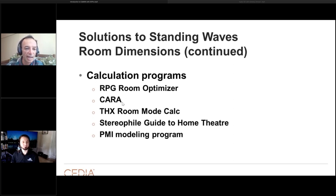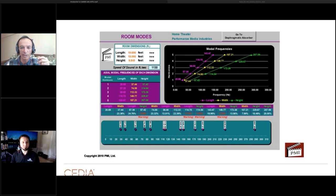Kara has one. Actually, I don't know if this one's still around. I went looking for that the other day and couldn't find it. THX had a remote calc. Stereophile Guide to Home Theater had one. We designed one of our own. There's a whole bunch of different calculators for this stuff. This is what ours looks like. There's a whole bunch of numbers in there. It helps us figure out where there are problems.